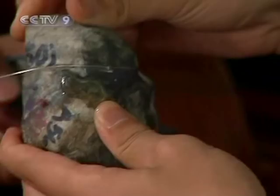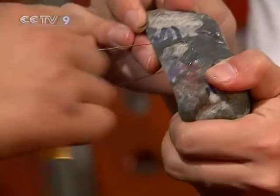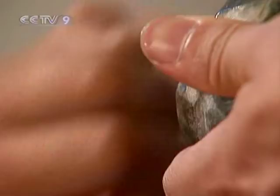Li Wenxue spent 3 days applying the traditional method to divide the jade. Lin Chaoming became uneasy. He was worried that the wire might be broken. Also, he had no idea whether the internal part of the jade had some other colors, which directly decides the value of the jadeite.